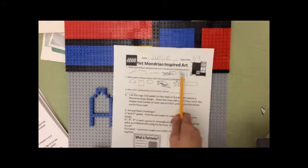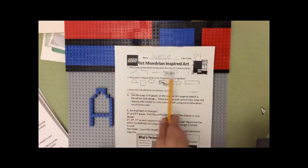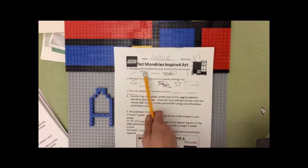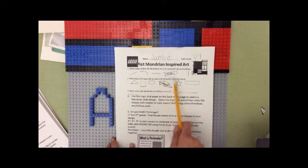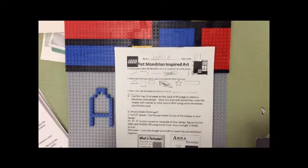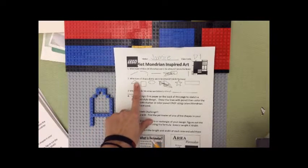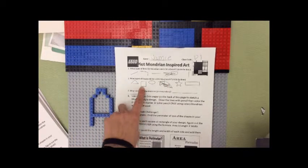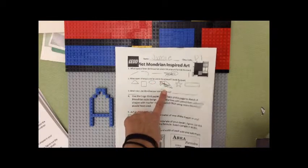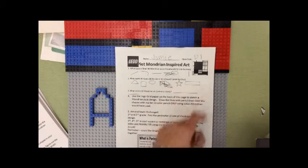Once you've put your name on your paper with your code, you want to start with number 1, which is a question that asks you about the element of art, lines. What types of lines did Mondrian use in his artwork? Circle the different types of lines that you see in his artwork. Number 2, what types of shapes did he use in his artwork? So shapes are an important element of art. You only want to circle the shapes that you saw in Mondrian's artwork.